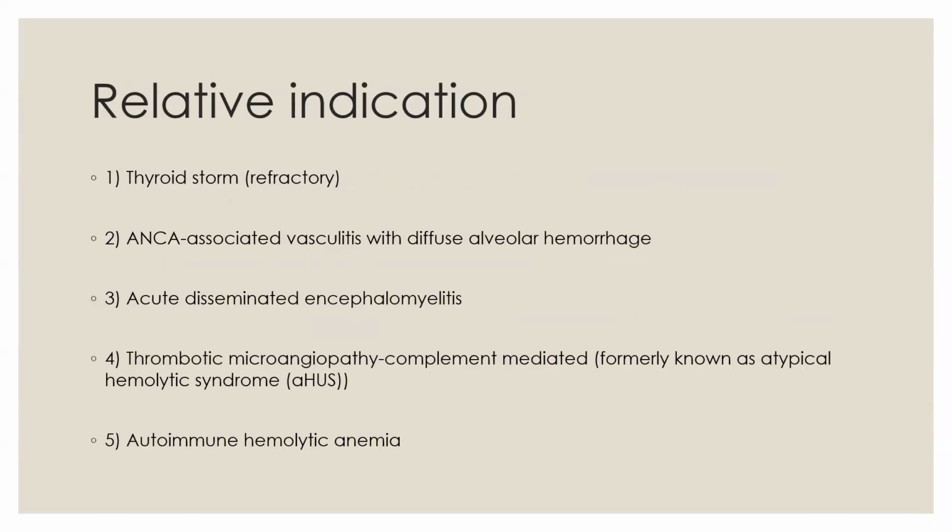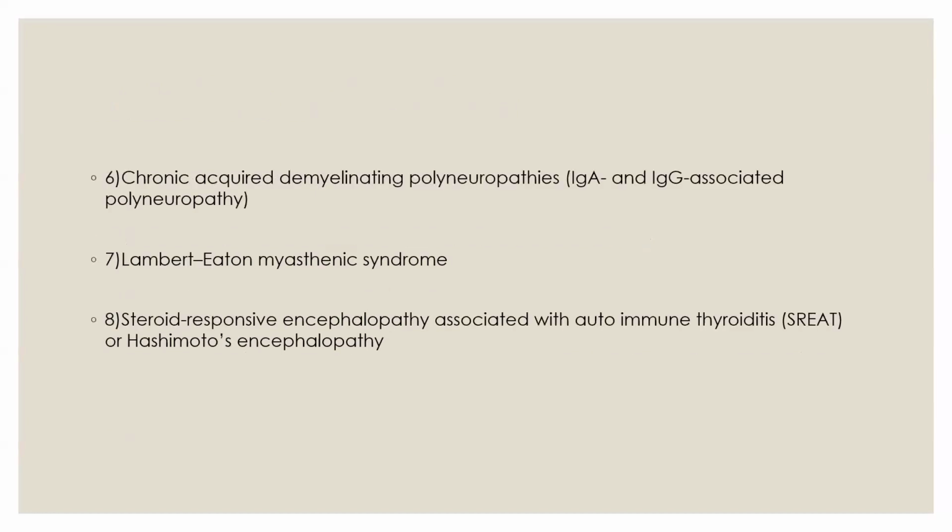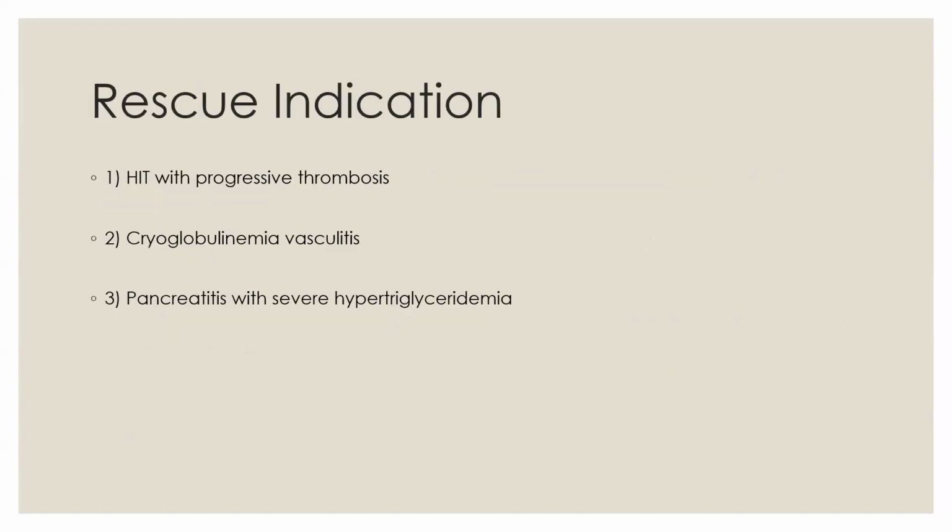Then relative indications are thyroid storm, ANCA-associated vasculitis with diffuse alveolar hemorrhage, acute disseminated encephalomyelitis, thrombotic microangiopathy, complement-mediated syndrome, that is also known as atypical hemolytic uremic syndrome, then autoimmune hemolytic anemia, then chronic acquired demyelinating polyneuropathies, that is IgA and IgG associated polyneuropathy, then Lambert-Eaton myasthenic syndrome, and steroid responsive encephalopathy associated with autoimmune thyroiditis, Hashimoto encephalopathy.